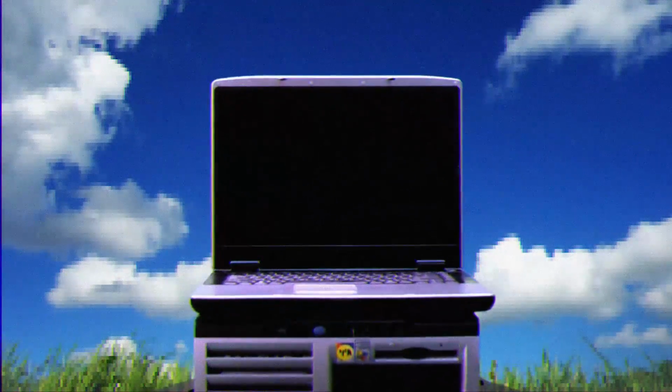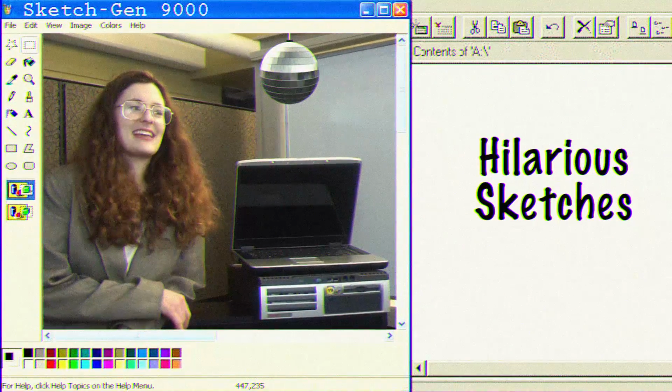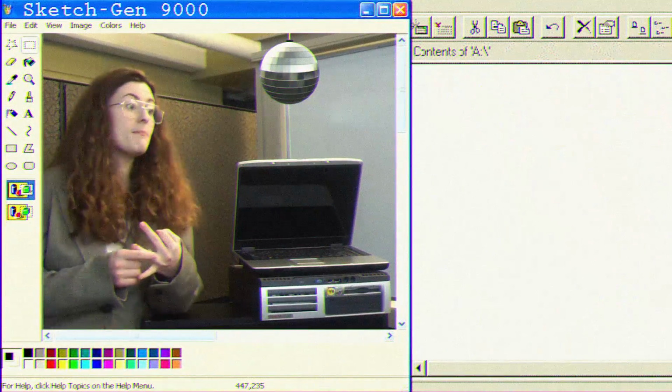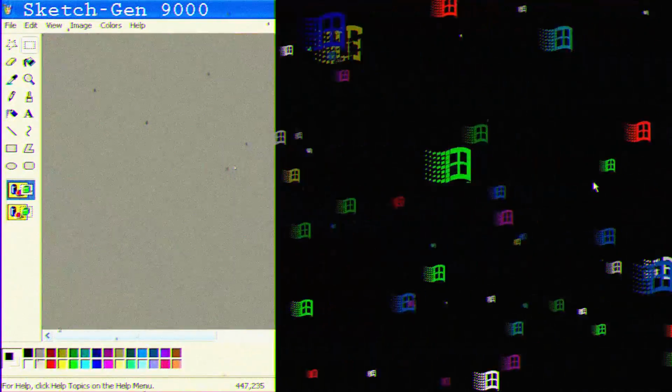Hey, Vally D, why don't you give us a little bit more detail? It's designed specifically to generate hilarious sketches. It comes equipped with 3 classic characters like pizza shop owner, bus driver, and librarian, with many different locations like pizza parlor, bus stop, and library. But that's not all, it's also super quiet.